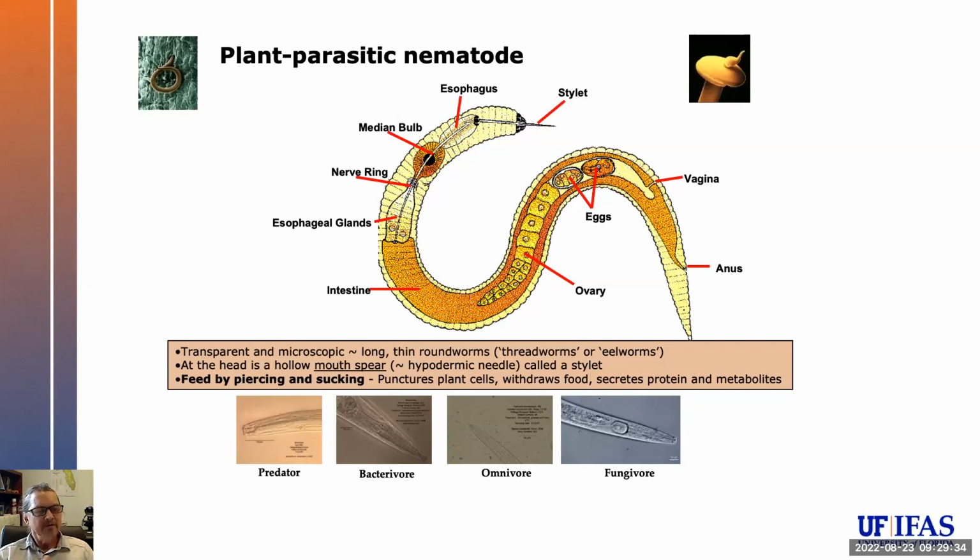Nematodes are often called the unseen or invisible enemy because they're often not recognized by growers because they do their damage below ground. Their symptoms above ground are not very typical and often confused with other problems. And of course, they're microscopic. So this is what a typical nematode looks like. It's a microscopic, long, thin roundworm.